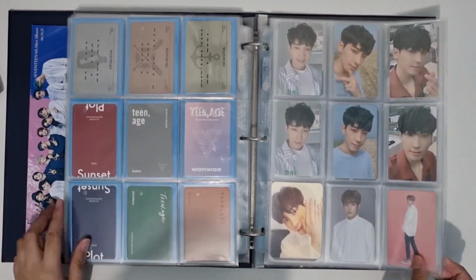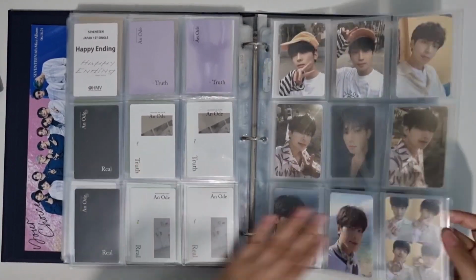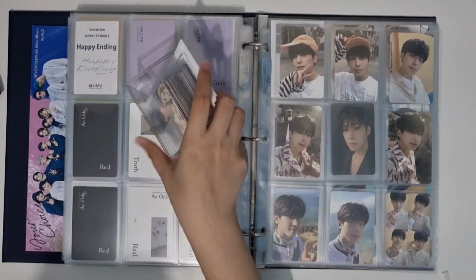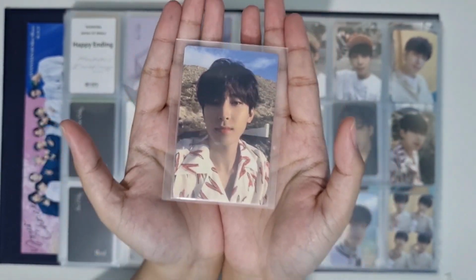Now moving on is with my Wonwoo collection. So I collect Junhui and Wonwoo from 17, and as you've seen earlier, they are my OTP. Also, I have a blank spot here in Hengare, and oh my gosh, I am so happy to share with you that I have this card.